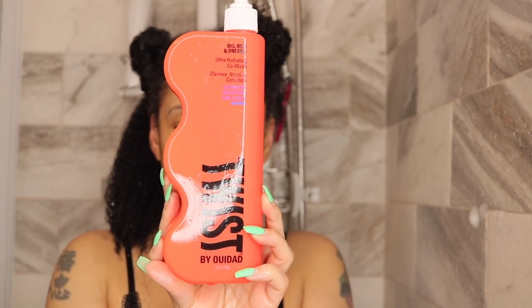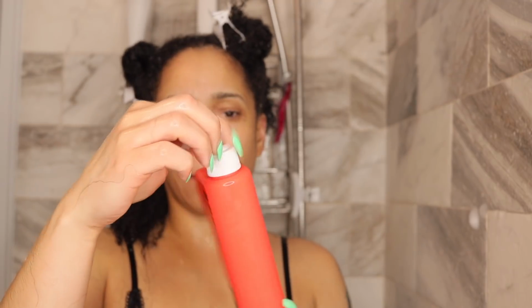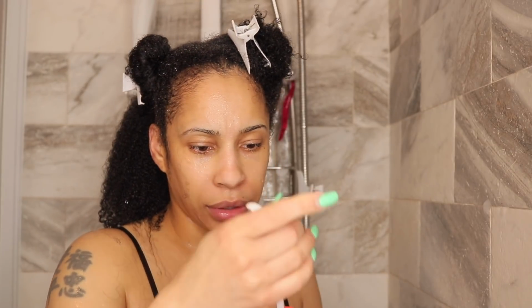Now we're getting into a co-wash. This is Twist by Ouidad. I don't know if this is new, but when I saw it in Walmart, I went ahead and picked it up. They had 3 levels of moisture, and the orange bottles are the ultimate moisture. They had like light and medium, but girl, we need ultimate. This pump, honey, was absolute garbage. I don't know where they got it from, but honey, we ain't got time for that.